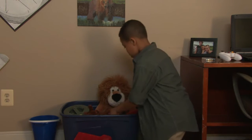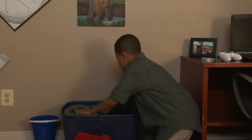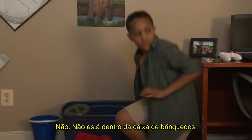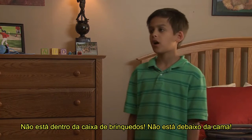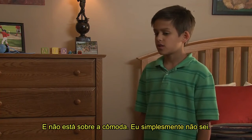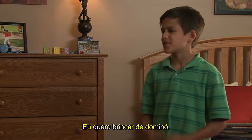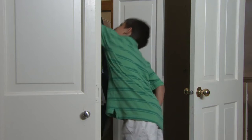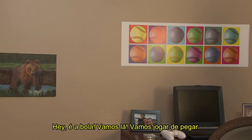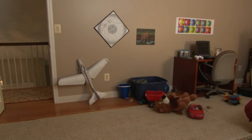Blocks. Cars. Stuffed animals. No, it's not in the toy box. It's not under the bed. And it's not on the dresser. I just don't know. Well, what do you want to play? I want to play dominoes. Okay. Catch.